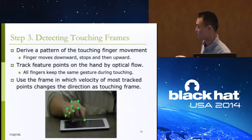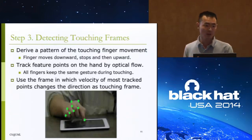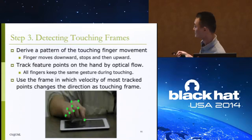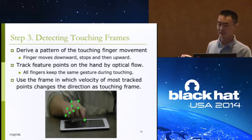So we can track your fingertip. But as we can see, for different touches, you may use different areas of your fingertip to touch the screen. And also, there are not enough feature points to track. After further analysis, we found that during the touch process, our fingers almost keep the same gesture. So we can track feature points on the whole hand by optical flow. Optical flow can get the velocity of the points. Then we use the frame in which the velocity of most tracked points changes direction as the touching frame. In this image, the green dots are the feature points we tracked. And this frame is the touching frame we detected.